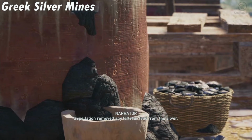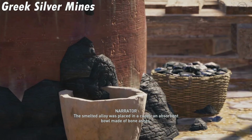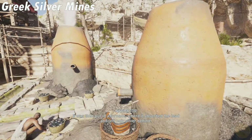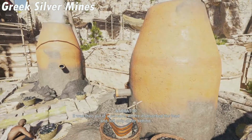Cupellation removed any leftover lead from the silver. The smelted alloy was placed in a cupel, an absorbent bowl made of bone ashes. It was then put in a furnace, where it absorbed the lead and left only silver behind.